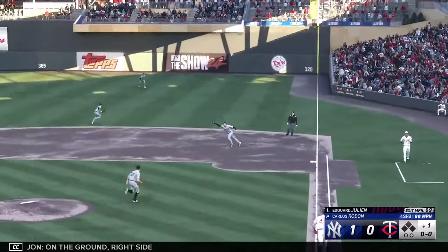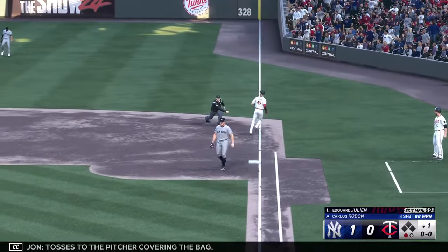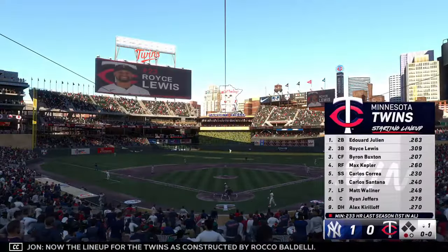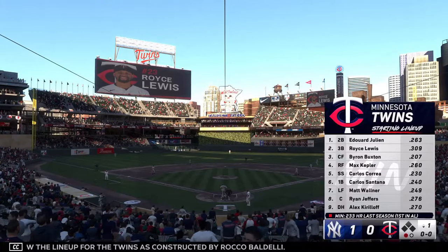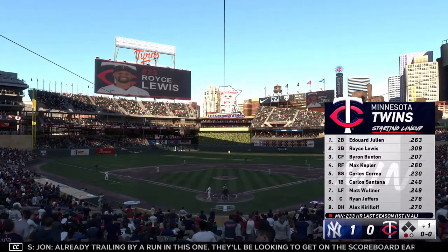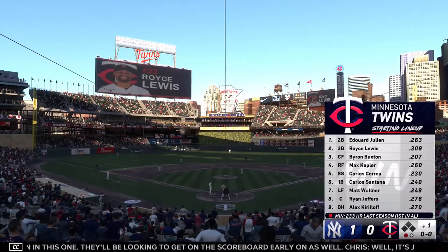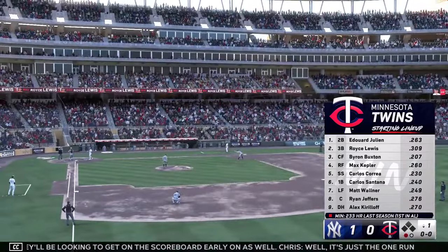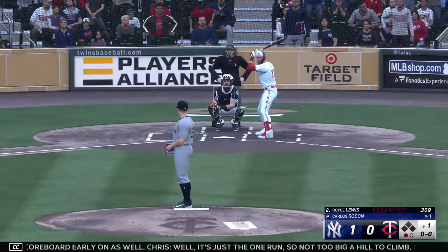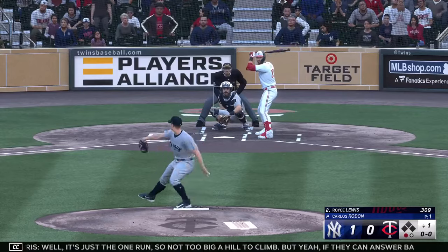On the ground, right side. Tosses to the pitcher covering the bag. Just got him on that one. Now the lineup for the Twins as constructed by Rocco Baldelli. Already trailing by a run in this one. They'll be looking to get on the scoreboard early on as well. Well, it's just the one run, so not too big a hill to climb. But, yeah, if they can answer back in this inning or at least in the next couple, that'll maybe settle everyone into this ball game, and that includes their own starter on the mound.